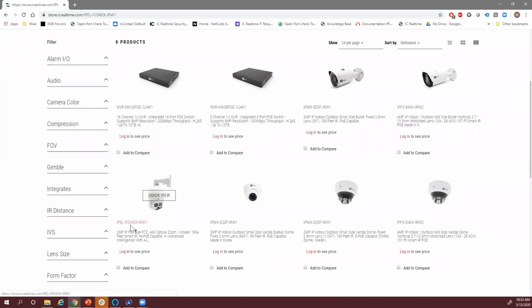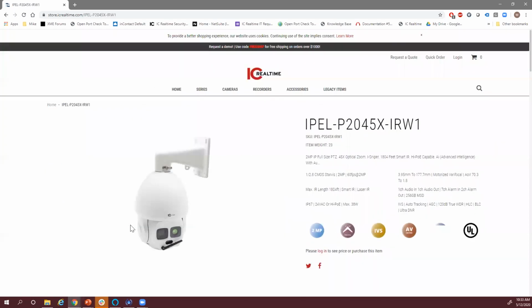Now here we have a fantastic PTZ, our IP ELP 2045X IRW1. This is going to be a 2 megapixel with 45 times optical zoom. That's a fantastic distance there. That's going to give you about 2 miles of distance when it comes to that 45 times optical zoom. 1,804 feet of smart IR. Now, what makes this a great camera is, unlike our 2400L that we discontinued, what made that a bit of an expensive PTZ was that it utilized a laser IR at 1,500 feet.